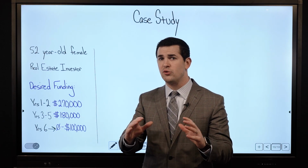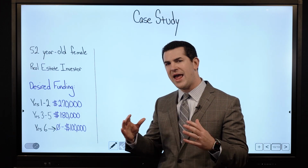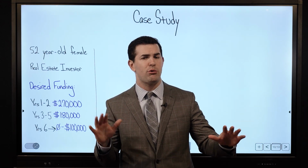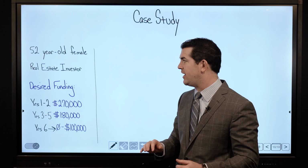Originally, she wanted to fund it for a short period of time, 5 years. But then as we continued to talk, she said, you know what, I like the idea of heavily funding this policy for 5 years, but I might want to keep going. So when we design the policy, let's set it up so I can continue to pay into it aggressively after 5 years, which she can.